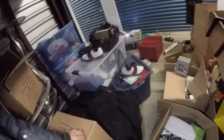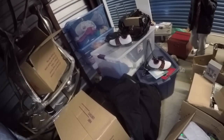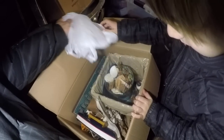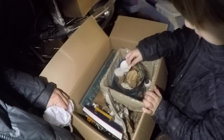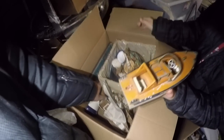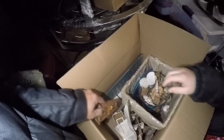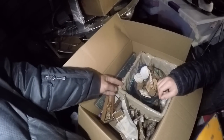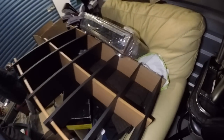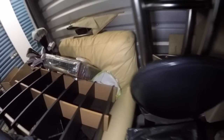10 cars. You have 10 so far? Alright, I have 2 more small boxes to open, and there might be something in this one. Nope, this is all boats. Boats and boats and boats. Look how cool that boat is. Boats can also go with it, right? Boats can go with cars? Yep. You can do whatever you want. He always has fun going through, looking at all the different stuff at the storage rooms.